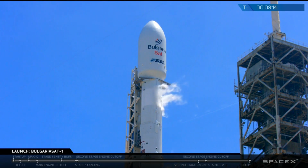Our mission today is taking BulgariaSat-1 to a geostationary transfer orbit. After that satellite separates from the second stage, it will use its own onboard thrusters to perform orbital adjustments over a few weeks, and that will place BulgariaSat-1 into a geostationary orbit at the Bulgarian orbital position.